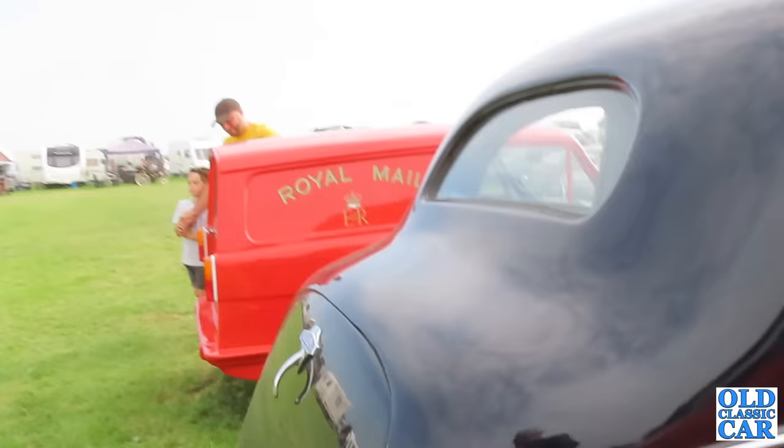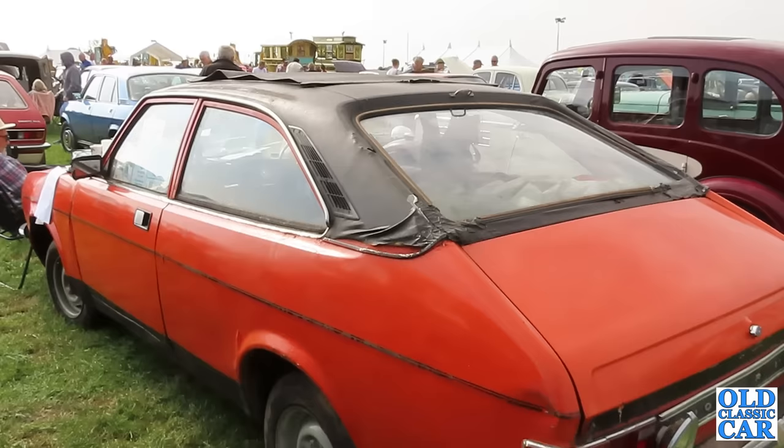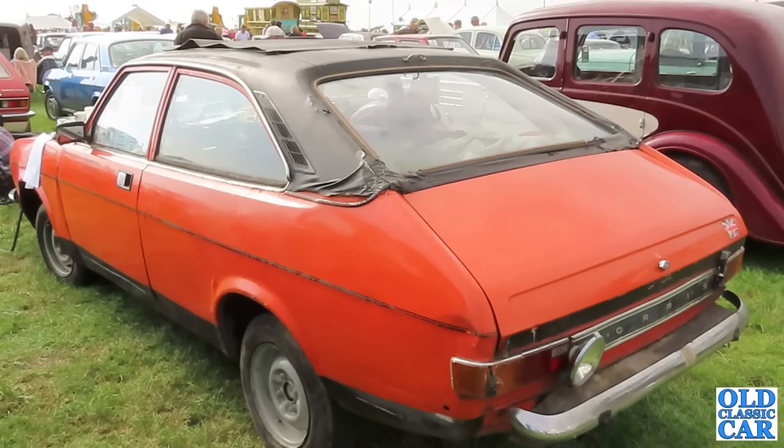Here we have a Morris Marina Coupe. Wonder where that's been.